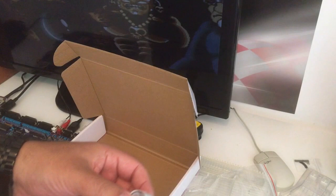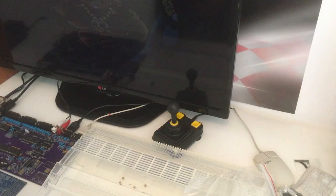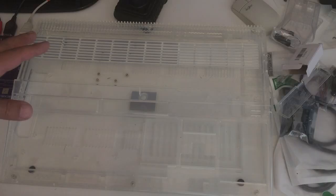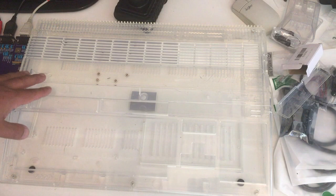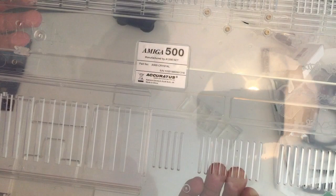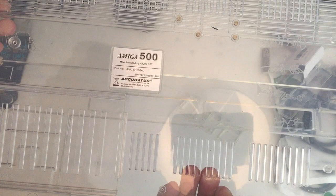But before we do anything, we have to take a closer look at this. I have reviewed the Amiga 1200 case. This is for the Amiga 500. Same company. I think they have the same logo at the back side. Does it say A500? Yeah, A1200.net. The A500 crystal.